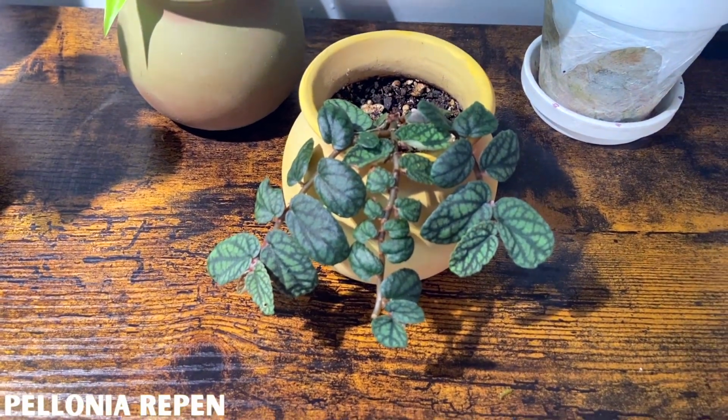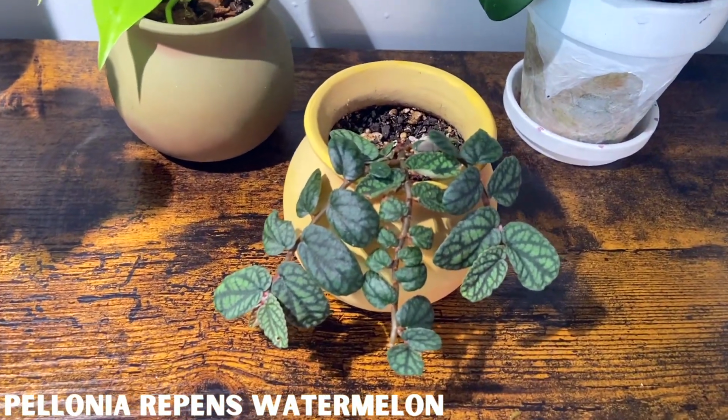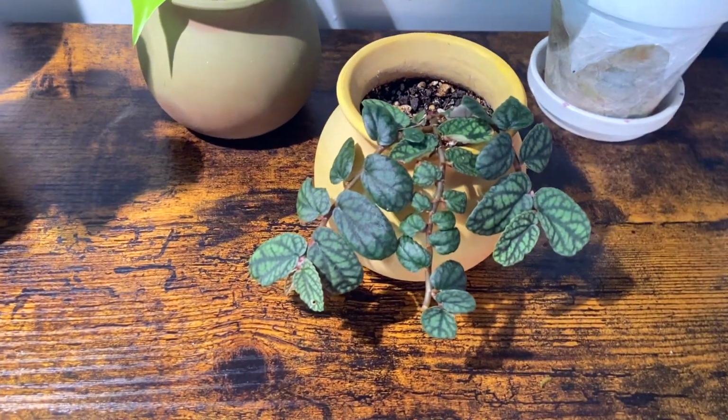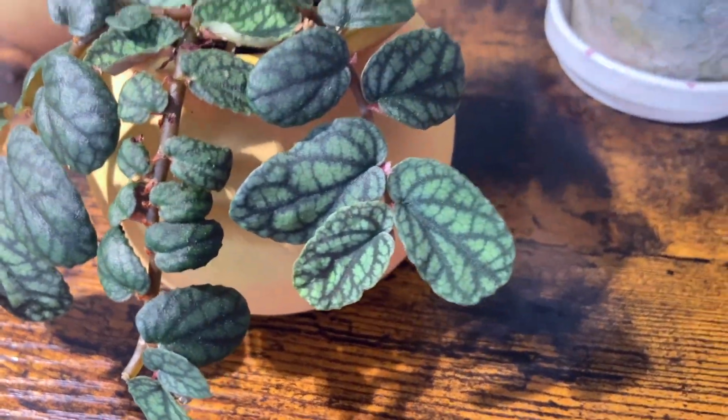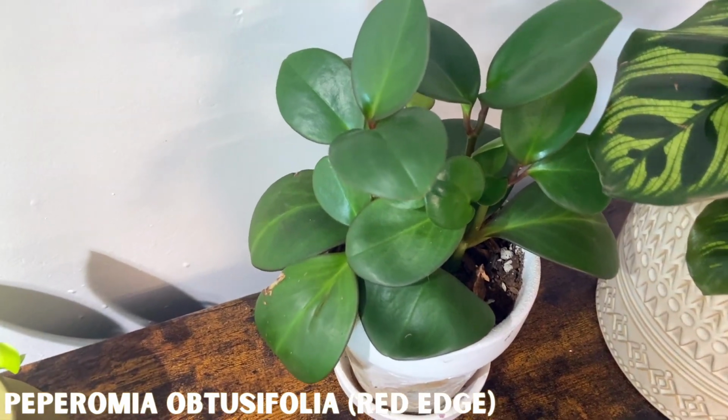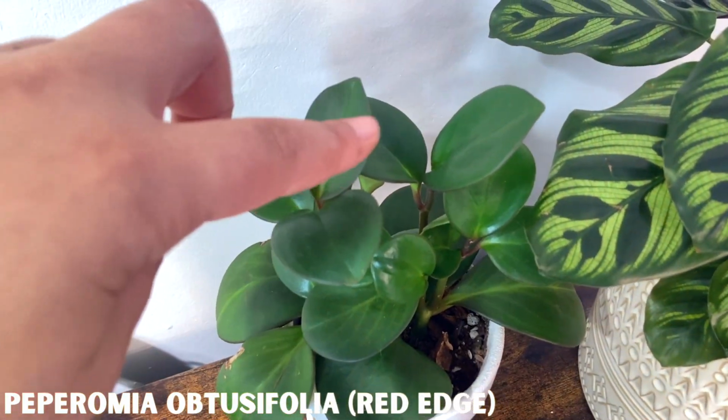Here's a Paulownia repens. This one was also a one-leaf cutting we got in a mystery cutting box, and it's growing so well. A little bit weird looking, but kind of cool. This is another Peperomia obtusifolia, but it's the red edge kind. If you can see, there's kind of this red edging on the leaves.